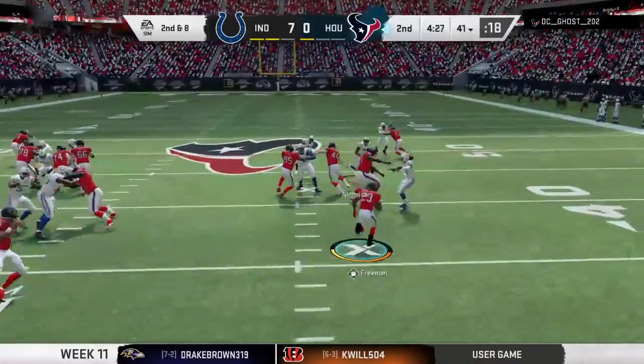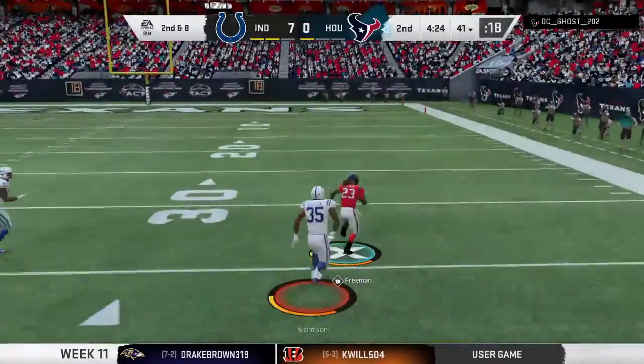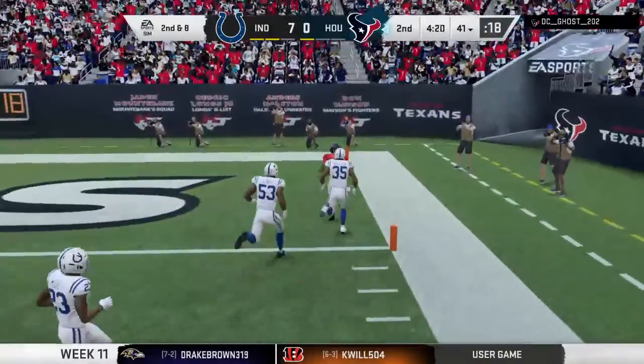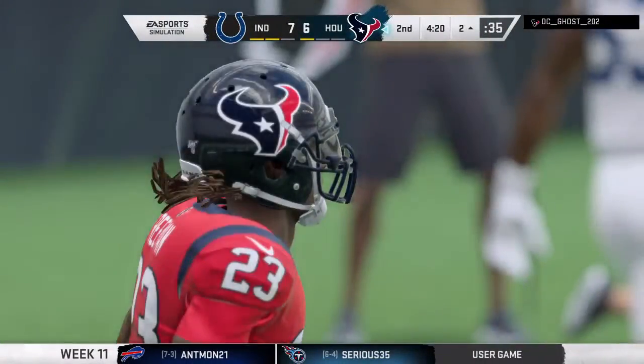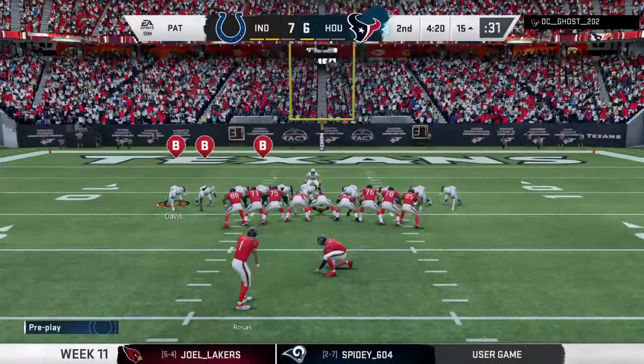They toss to Freeman. And he'll take this one in for a Texans touchdown. Devontae Freeman. Touchdown number 15 on the year. As they are now on the board here in the first half.